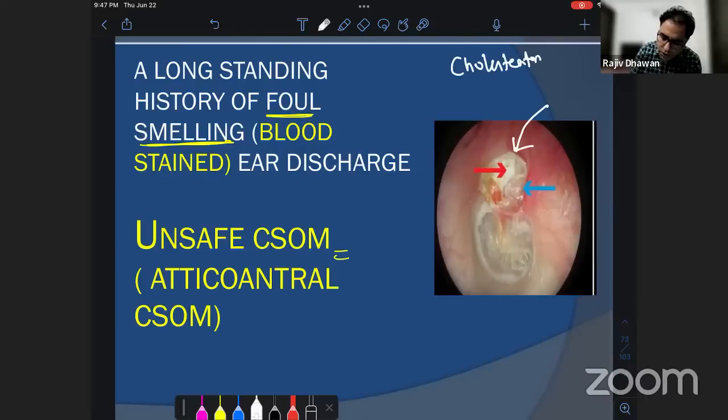Cholesteatoma is the pathology and the diagnosis is unsafe CSOM. The presence of cholesteatoma is the technical disease called unsafe CSOM or atticoantral CSOM. It's pearly white in color, and most commonly cholesteatoma forms in the upper part of the tympanic membrane.